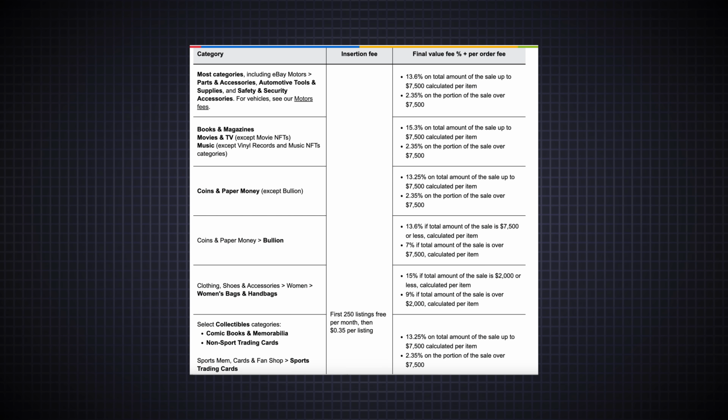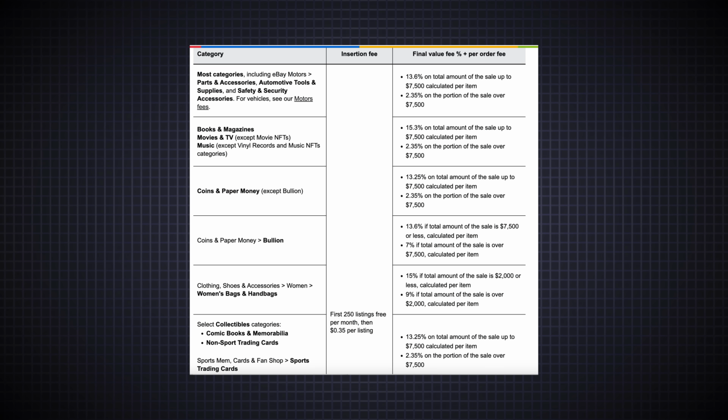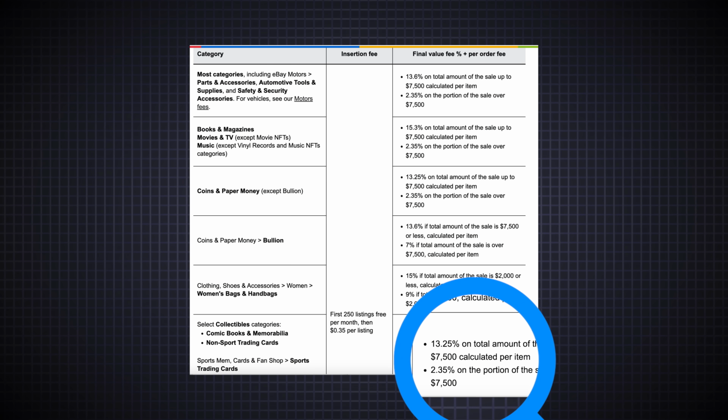Got it? Well, then comes the percentage-based fee. As you can see from the eBay chart here, the final value fee percentage is completely based on the type of items that you sell. By the way, the links to all of these pages are in the show notes, so you can go check it out on eBay's page. But let's use sports cards as the example. For any sports cards up to $7,500, the fee is 13.25%. Anything over $7,500 is 13.25% up to that amount, and then 2.35% over that amount of $7,500. Does that make sense? Hopefully it does.